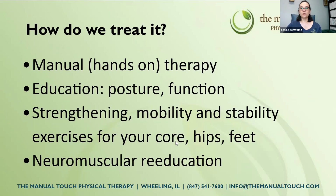Those of you who probably do exercise have all heard of your core. Your core is all the muscles from your diaphragm to your pelvis, pelvic floor, and every muscle in between, in the front and in your back. And we need to get all those muscles working together. When we get those working together, we call that neuromuscular re-education, really re-educating your nervous system how to move your body the right way so everything's working together.